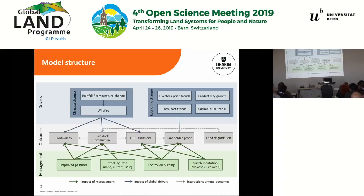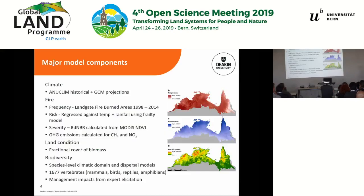The more livestock you produce, it influences biodiversity through grazing, it influences greenhouse gas emissions through the metabolism of the animals. That influences profit through a carbon price. Livestock influences profit because they sell the animals on the market, and also influences land degradation because the more cattle you have, the more grass they eat and the more exposed the soil becomes. These management actions also influence our outcomes. If we improve pastures by adding fertilizer, that influences all sorts of biodiversity, production, profit. Stocking rates you can adjust to be more manageable. You can do controlled burning, or you can do dietary supplementation. We link together a range of different models: climate, fire models, land condition and biodiversity models. Biodiversity in particular involved the distribution of 1,677 vertebrate species.